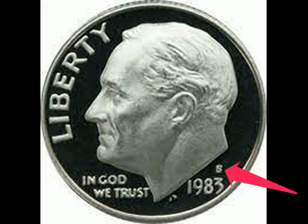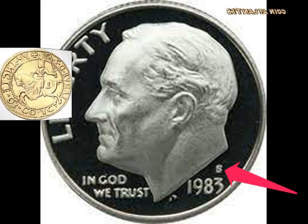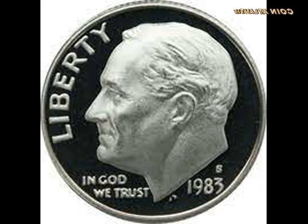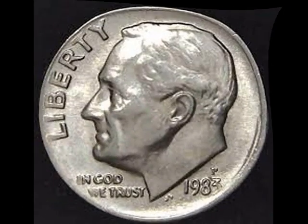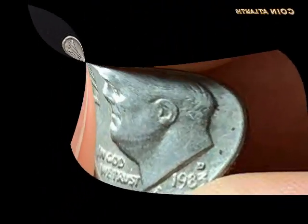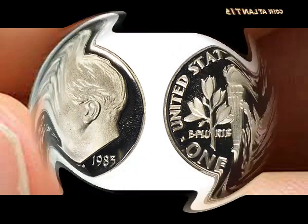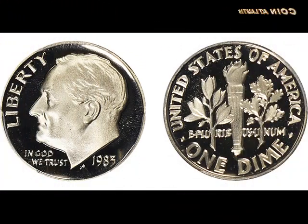The S mint mark on proof Roosevelt dimes is usually found just above the date under the back of Franklin Roosevelt's neck. Since all Roosevelt dimes made for circulation are supposed to carry a P mint mark for the Philadelphia Mint or a D denoting the Denver Mint, a 1983 dime with no mint mark should stand out, but you've got to look for it. Keep in mind, this isn't a coin you'd likely find in pocket change.